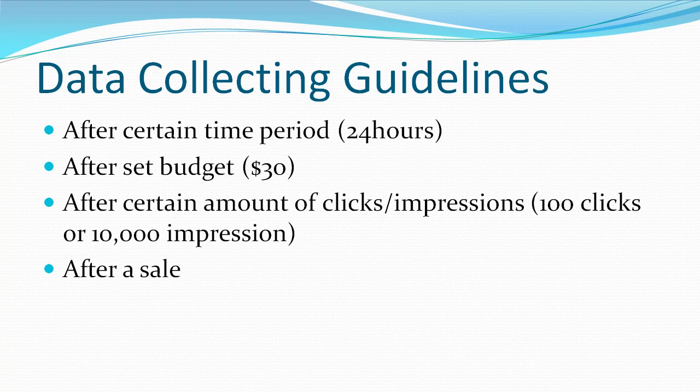I don't always look at the positive ROI, especially if I'm doing a page post engagement. If I find that post gets heaps and heaps of likes and shares, but I don't have many sales yet, I kind of let it run, because as soon as it gets closer to the end of the campaign date, that's when all your sales are really going to go in. So I don't always kill the campaign straight away as soon as I don't get a sale. It really depends on lots of different factors as well.